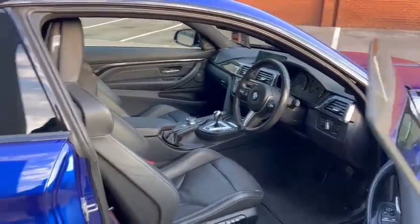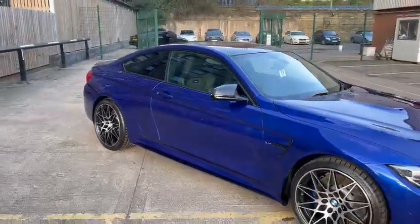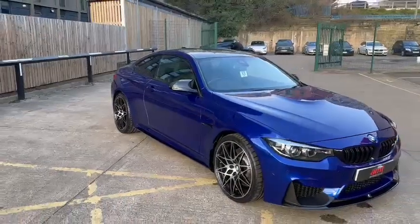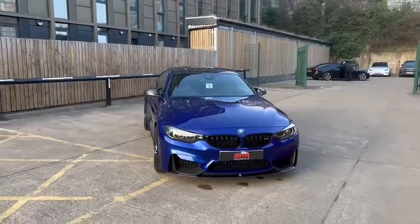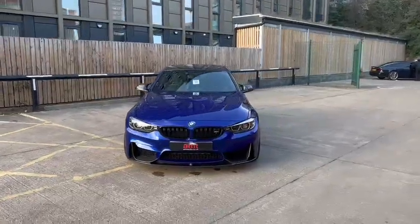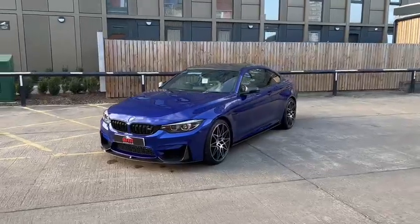Now the quality and condition of the vehicle is absolutely stunning. Glad we've got a day of wonderful weather where we can show this colour off in its absolute glory. So yes, we are very proud to be bringing this one to market.